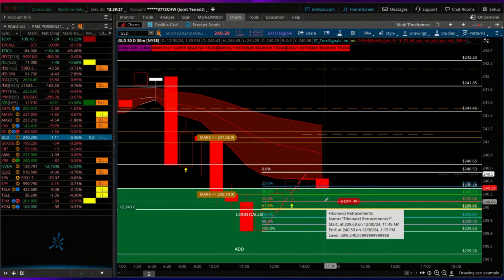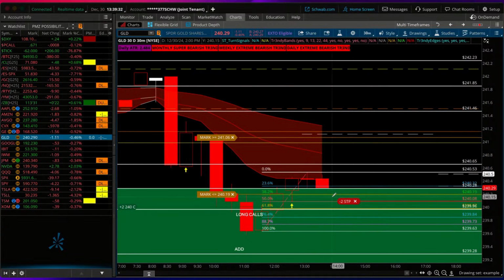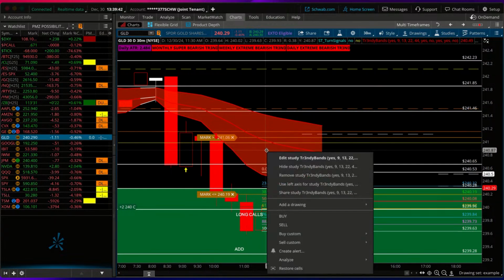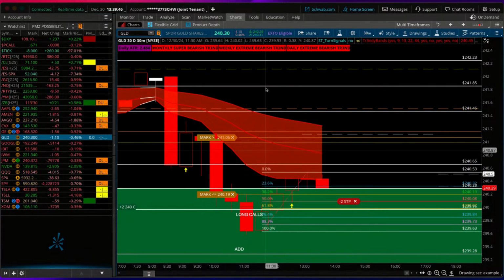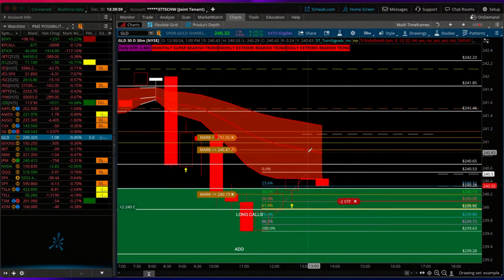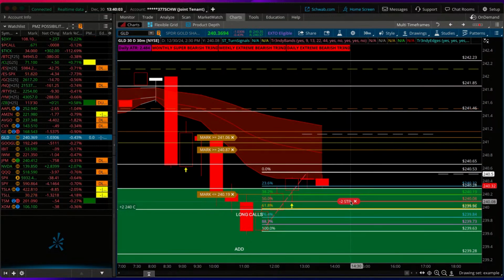Okay. So I think it's important that I don't give back any profits on these remaining contracts, but I know that I need to trim again at 240.89. So I do not have the capability because I have a stop loss bid in for this particular position right here. I can't create a sell here because it would look like I'm trying to sell more contracts than what I actually have a position of.